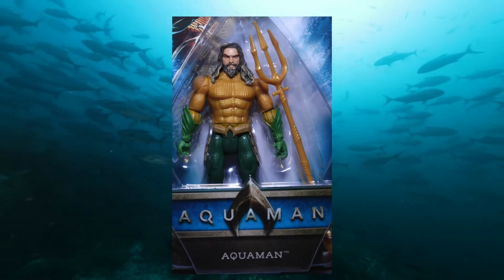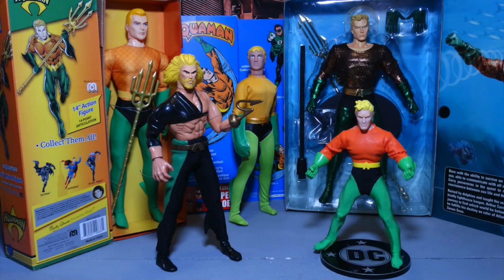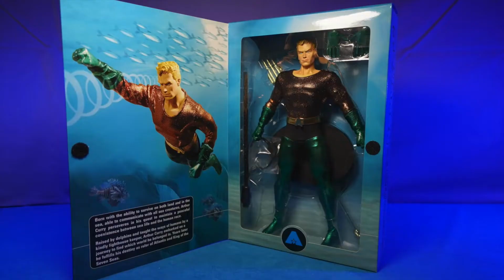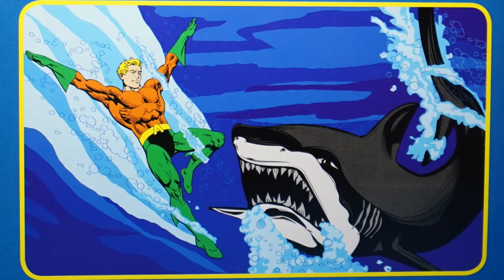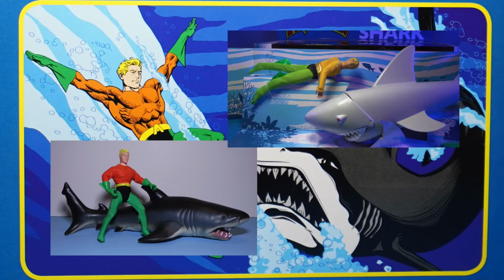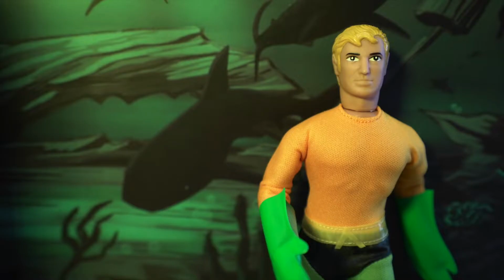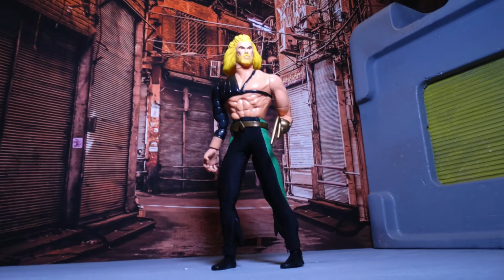Aquaman, known as the King of Atlantis, surfaced in 1941 with superhuman strength, speed, and most importantly, telepathic control of aquatic life. He is half human and half Atlantean, and when ashore, he is known as Arthur Curry.